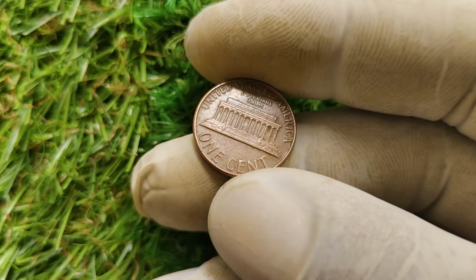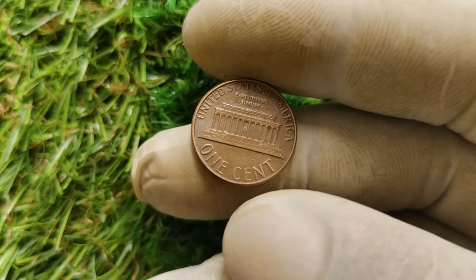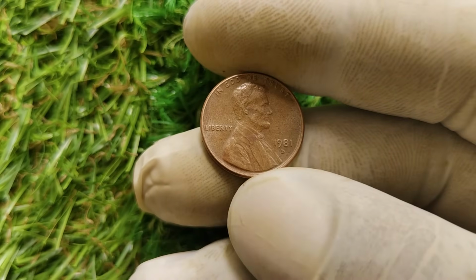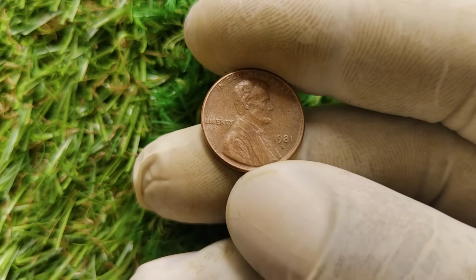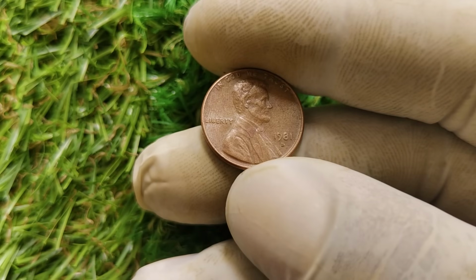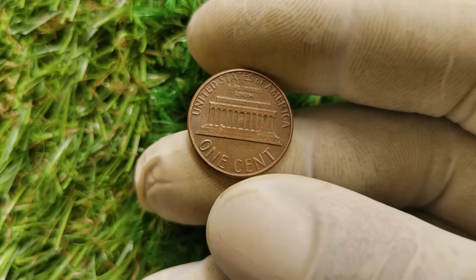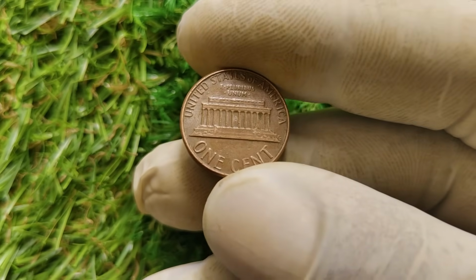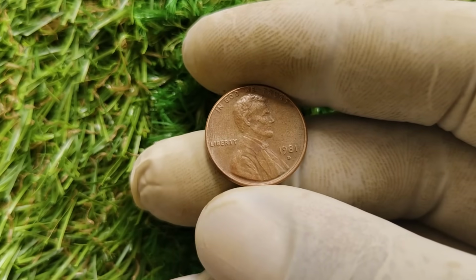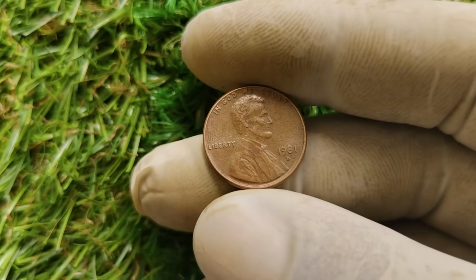The D mint mark, of course, signifies that the coin was produced at the Denver Mint in Colorado, a facility known for its massive coin output and precise minting processes. Now, you might think, if millions upon millions of these coins were minted, how could one possibly be rare? After all, the Denver Mint produced hundreds of millions of Lincoln pennies in 1981 alone. The answer lies in the details.